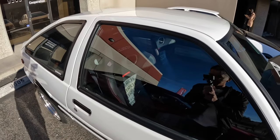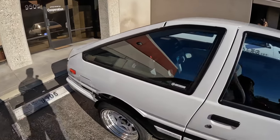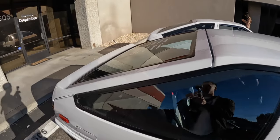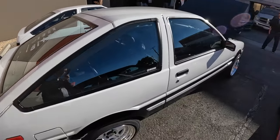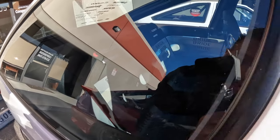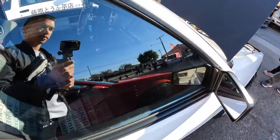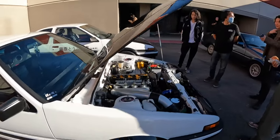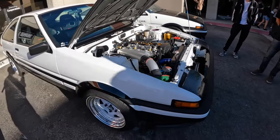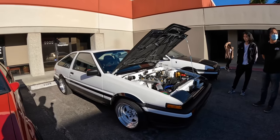This is the Tech Arts 86, this is my second time seeing it. First time I saw it was at Cafe 86 on 86 day. It's actually pretty sick because the trunk lids are carbon fiber, the doors are carbon fiber. The whole interior is Bride, so even the rear seats, door panels, seats, carpet. So is this one from Japan? No. I bought it here, sent it to Japan, and then they worked on it. Oh, wow.